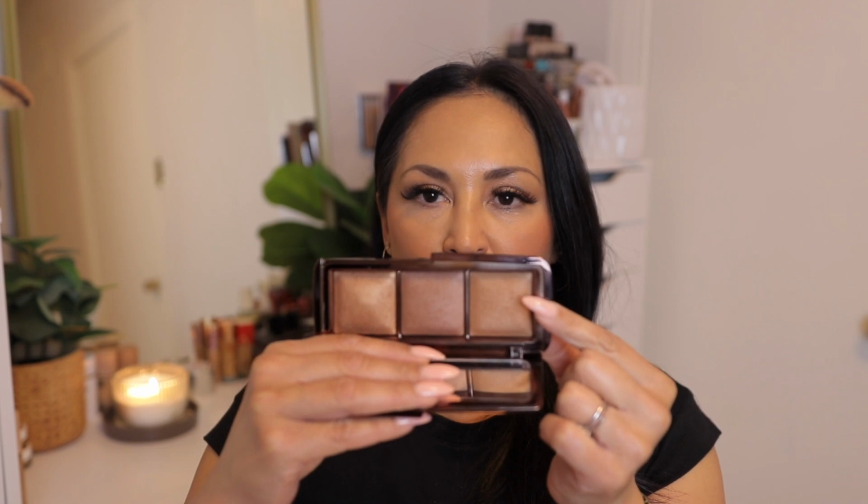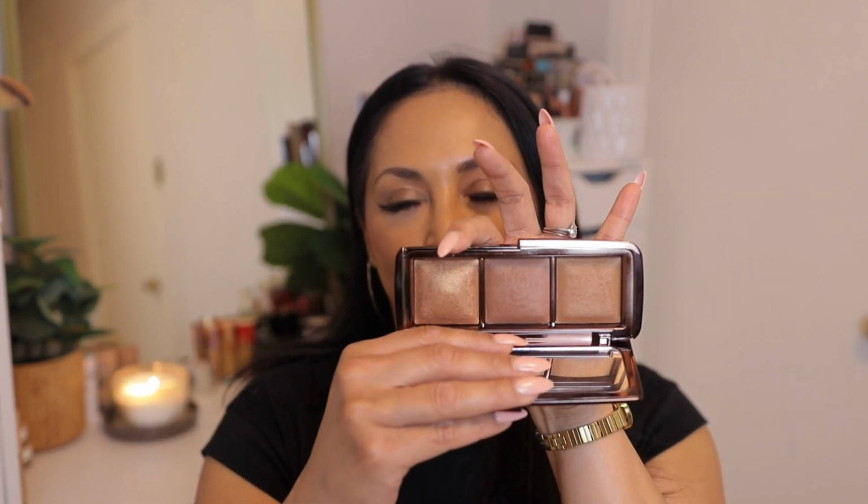The next bronzer I want to show you is by Hourglass. This is the Ambient Lighting Palette Volume 3. This is such a beautiful palette. It has like a very beautiful cheek topper. It also has 2 beautiful bronzers. Normally I use this bronzer all over like the perimeters of my face. I may go in with this bronzer here just to add a little bit of contour, not much, because I don't like it to look too chiseled, too crazy. And then I go on with this one as a topper.